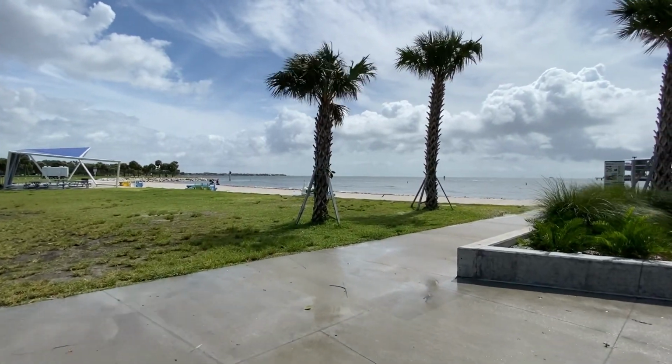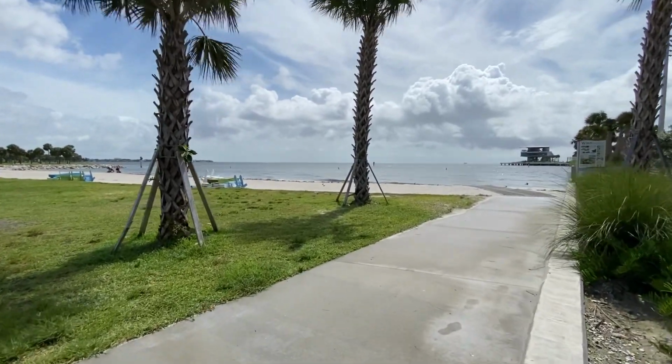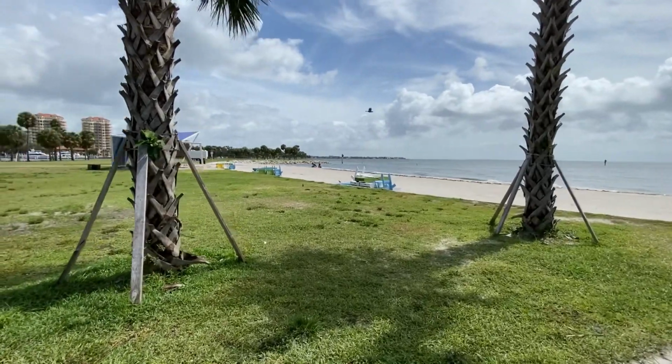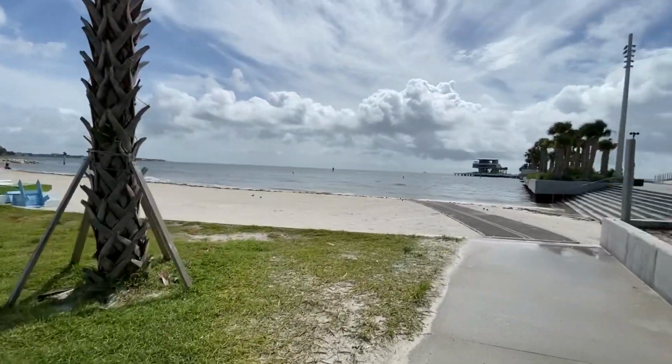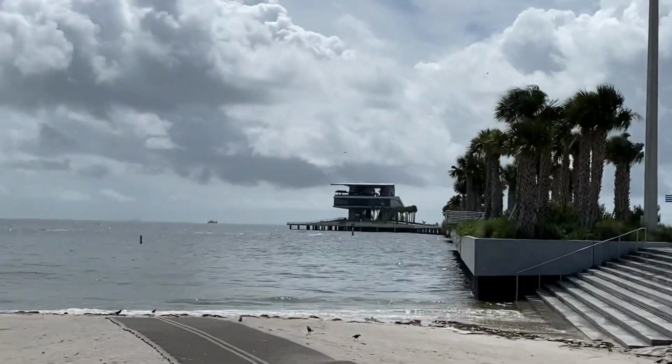So I think they call this Spa Beach. It's about 300 yards long. And they tied up those chairs, I guess, in preparation for the storm last night. And at the end over there, that's the end of the pier.